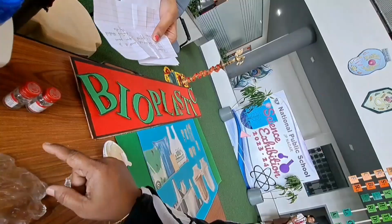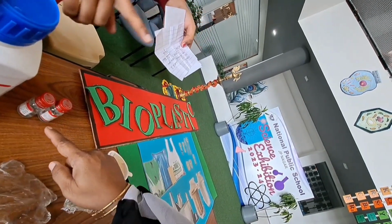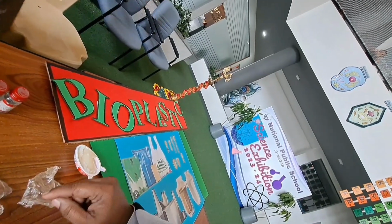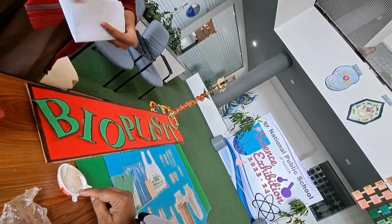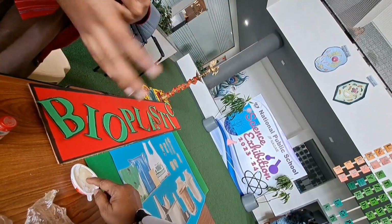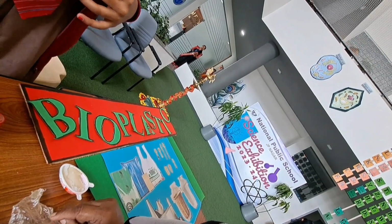But how will we make it? 10 ml vinegar, we have 1.5 gram of cornstarch, 1 ml distilled water and just 1-2 drops of glycerin. And then that's it. If you mix that mixture and leave it for 2 hours, it will turn like this. After turning like this, you can give it shaping according to your wish. After shaping, leave it for 3 days in the sun, let it dry.